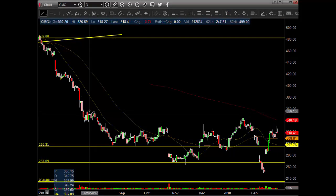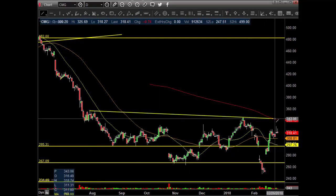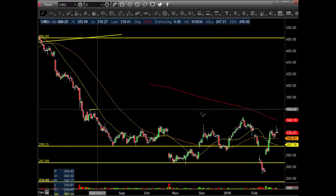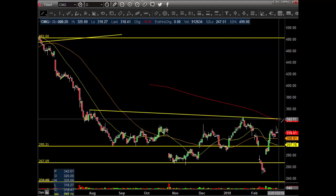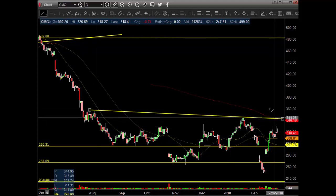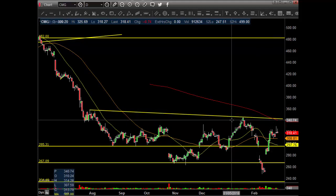We could put a trend line up in here. Just go over the tops. Okay, yeah, that's good resistance up there. I like that area a lot. So we started a position here. If it got to here, we would add more, knowing that, hey, this is another big area.